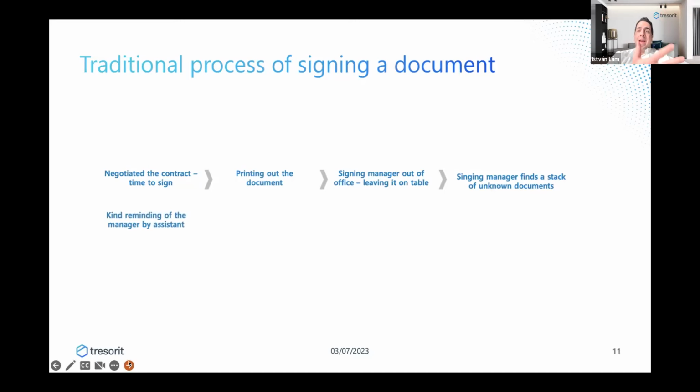And then when I get back to the office, I look at the stack of papers and say, okay, I don't know what all of that is, or how urgent it is. I have other things to do. I need to answer this email. I need to run to another meeting. So I forget about it. Then someone needs to remind me that this particular agreement and the other particular agreement need to be signed. Okay, I'll do that soon. Then finally, I put my signature on the paper after reviewing quickly.